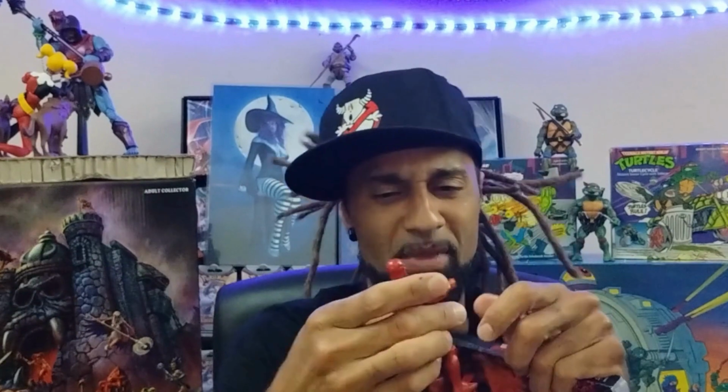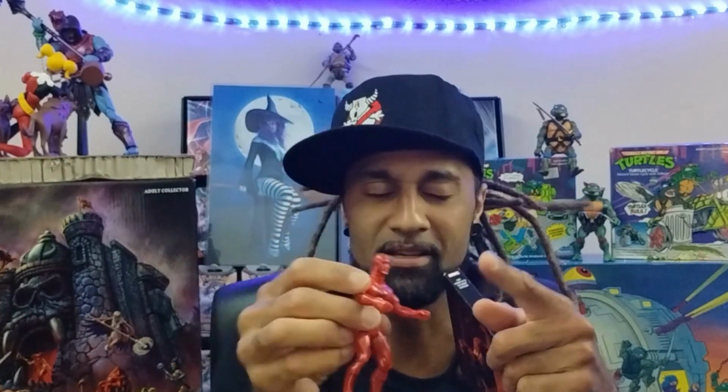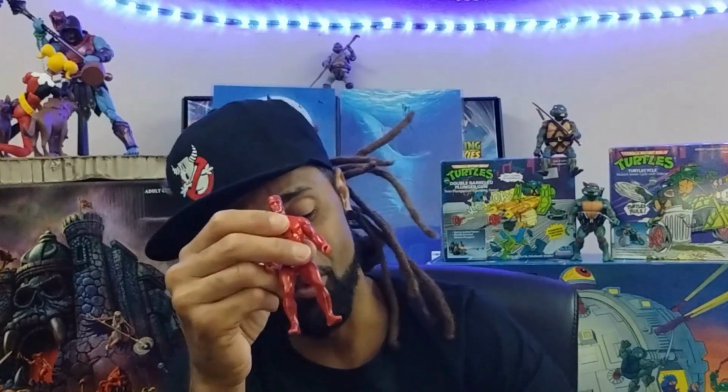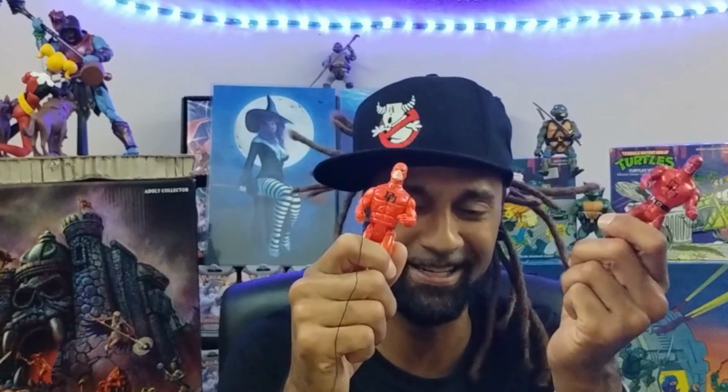This figure, to get clean, is very difficult. The red bleeds on the face constantly, so to get one that's really clean over time, the red becomes very sticky and whatnot on these figures. So getting these old ones to last is definitely a little fun. So yeah, there we go. 2 versions to show off of Daredevil, 1990, 1980s.